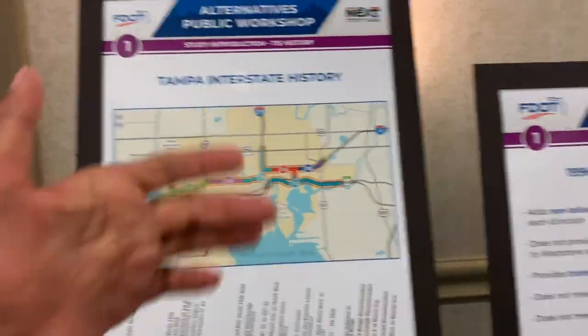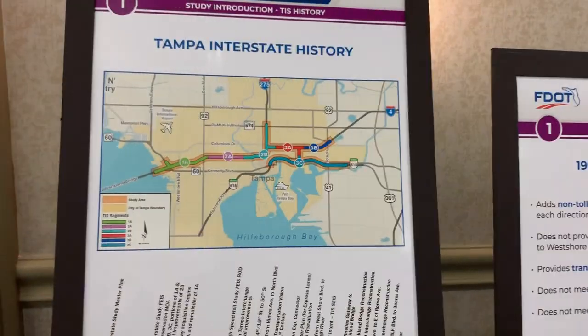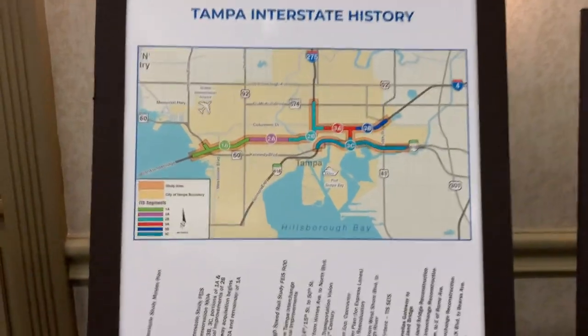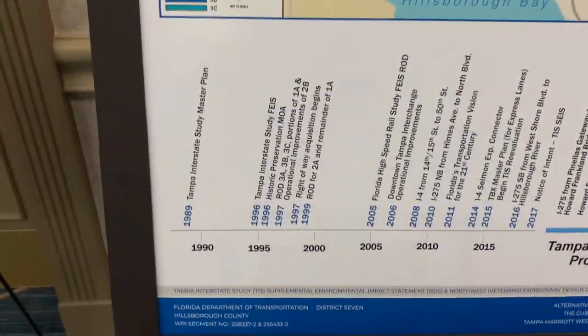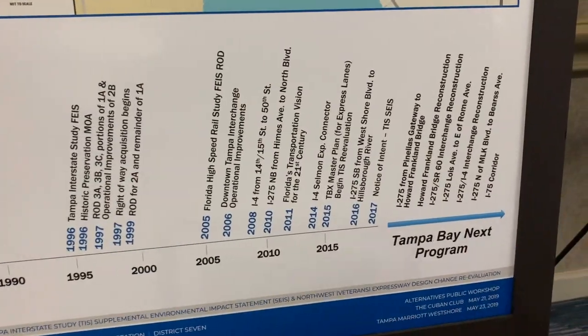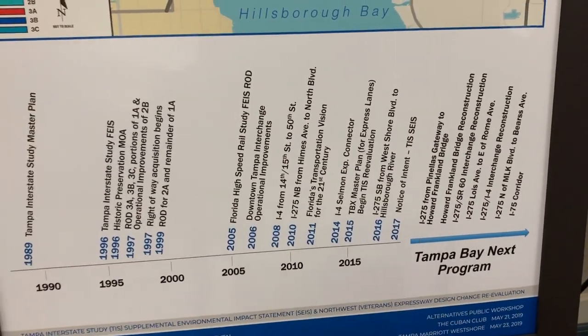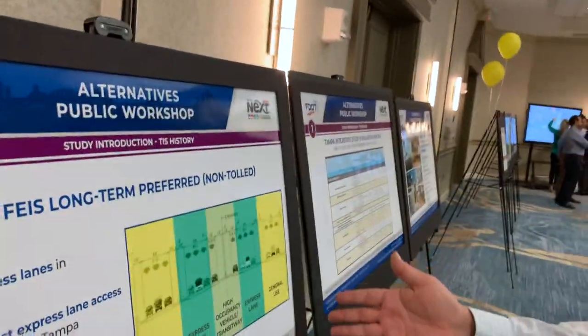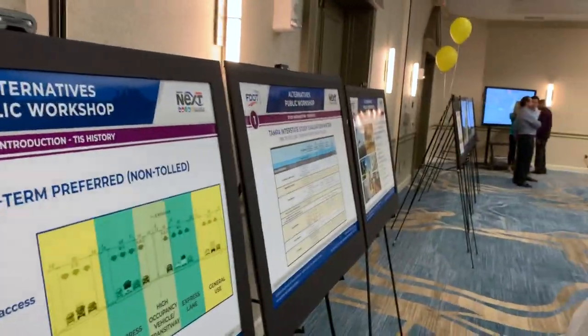So what is this? So we're in zone one. There's 9 zones total. This is the first zone, talks about the introduction of the Tampa Interstate Study. Started back in the late 1980s and all the different elements and milestones that have gone thus far. We introduced what the long-term preferred alternative was back in 1996.